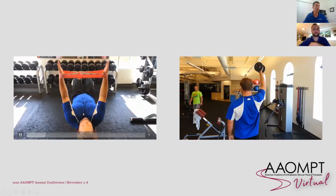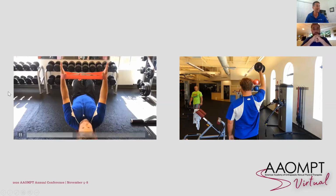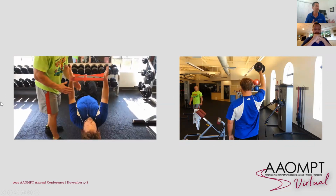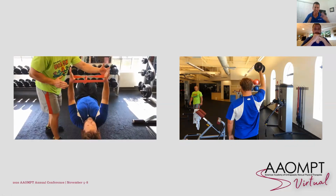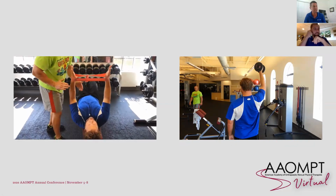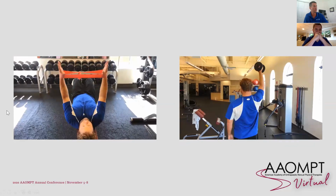And then the last one here, again, a bilateral resistance band movement, but working it in supine, and then I can add resistance and add perturbation and see if he can control it in different angles of elevation. So as he progresses his angle of elevation mobility, we can add load through that.